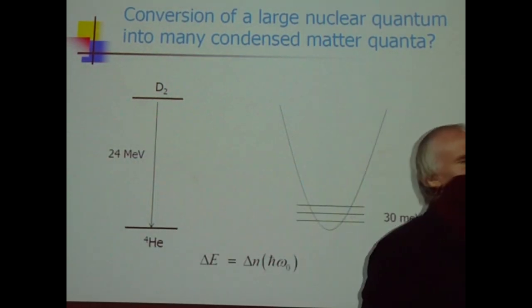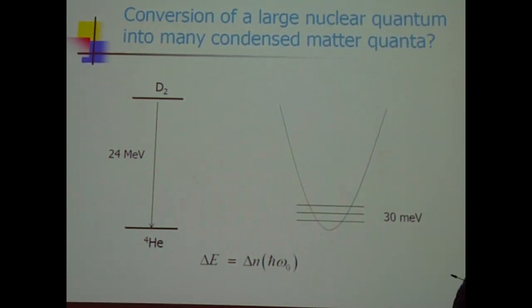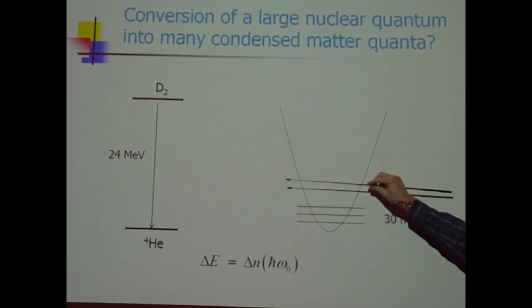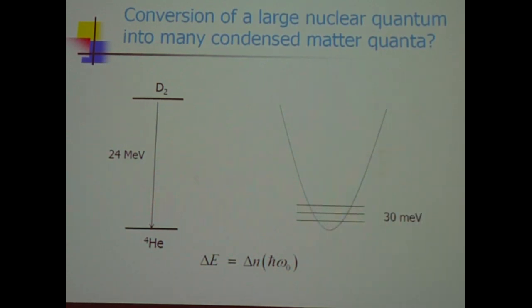In a phonon mode, the quantum mechanical model is like a kid on a swing going back and forth, and the energy levels are quantized, say at the gamma point at like 33 millivolts. So the question is, if you're starting from here, you've got to go 1, 2, 3, dot, dot, dot. You've got to add up lots of 30 millivolts until you make up 24 MeV. And it's something in the general neighborhood of 1 billion of them.